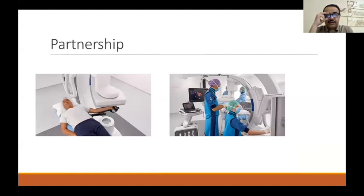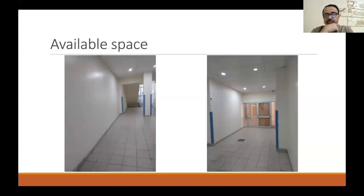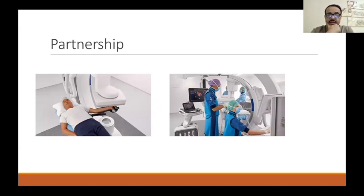And after we chose the place, we were searching for a partnership with a company to bring all those ideas to reality. Of course, angio systems are provided by, I will say, a good number of companies here in Saudi Arabia, at least. So we were meeting with different companies to have our vision and our goals come true.